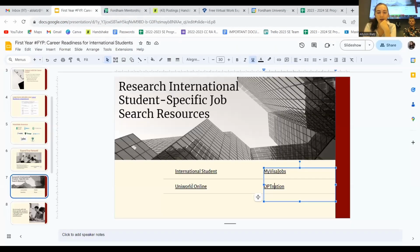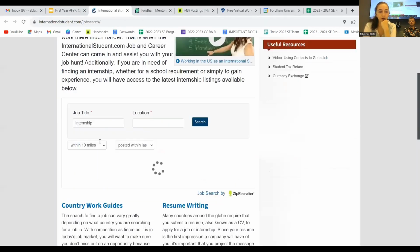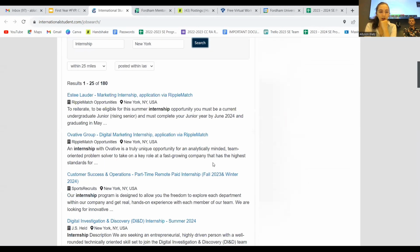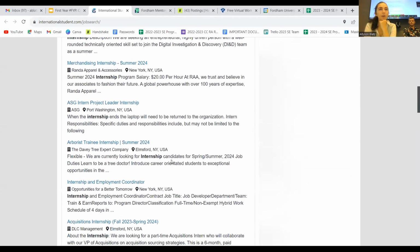We also have, and I won't go through all of these, International Student Jobs, which is a really helpful one. So you could look for specific jobs here. So job title of internship. Obviously, we are in New York, and this is within 10 miles. If we want to do within 25 miles, we can. And you'll see internships that are international student friendly as well.